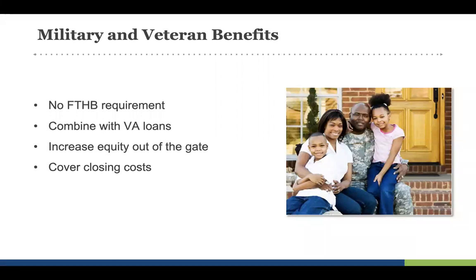That's very common for veterans. If a program has a first-time homebuyer requirement, often that can be waived for a veteran or active duty military personnel. You can also, in many cases, combine this with the VA loan, which leads to a common question we get when we bring this up.